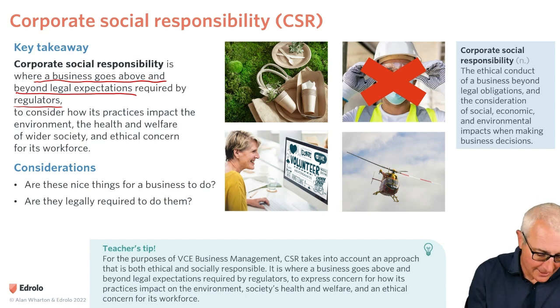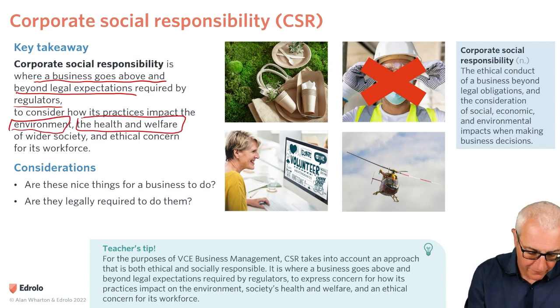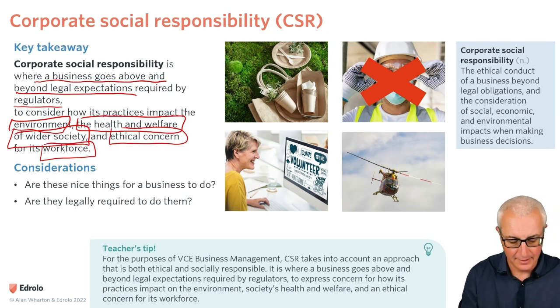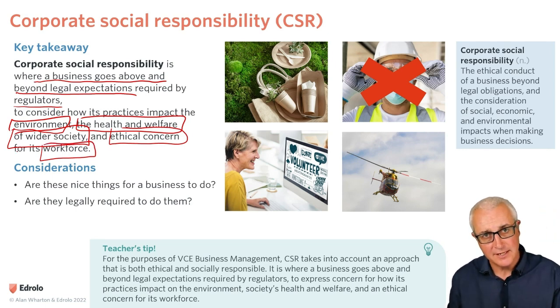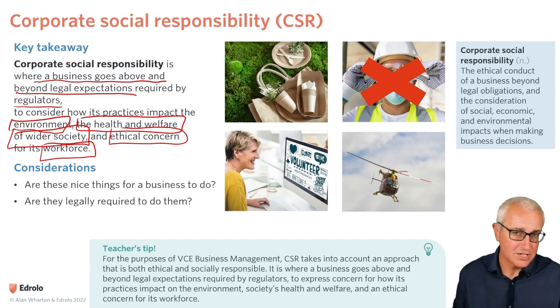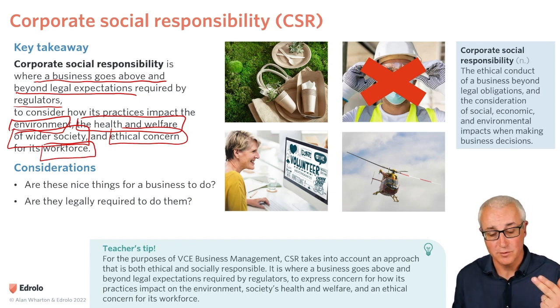And we're going to consider the environment, the health and welfare of a wider society, and also an ethical concern for our workforce. Okay? So above and beyond legal expectations, caring for the environment, caring for our wider society, as well as our own workforce within it.